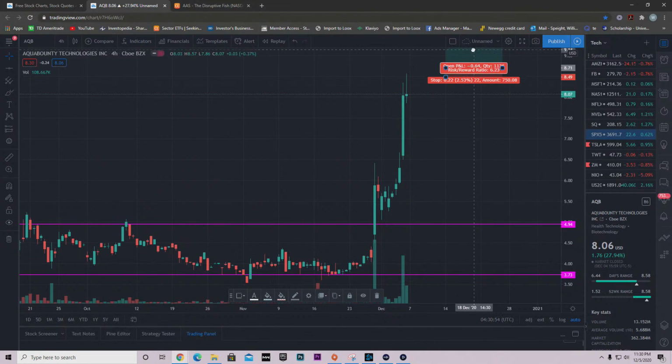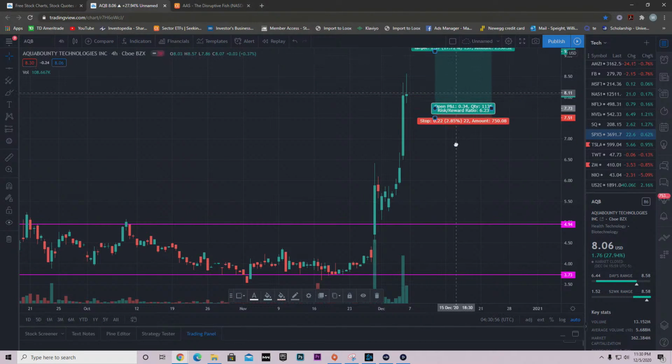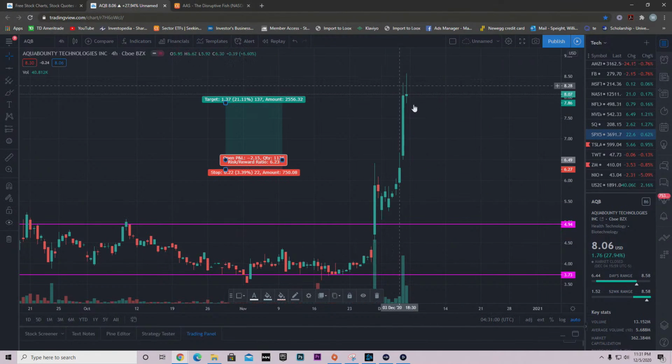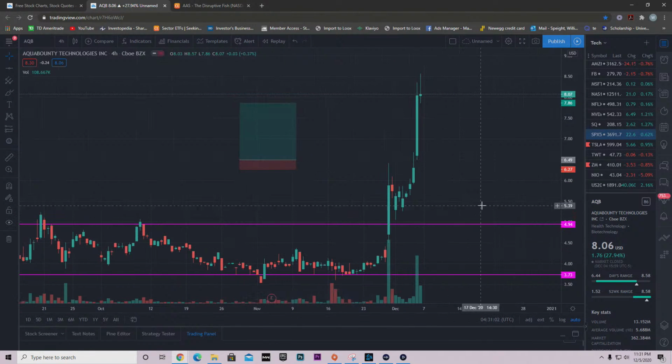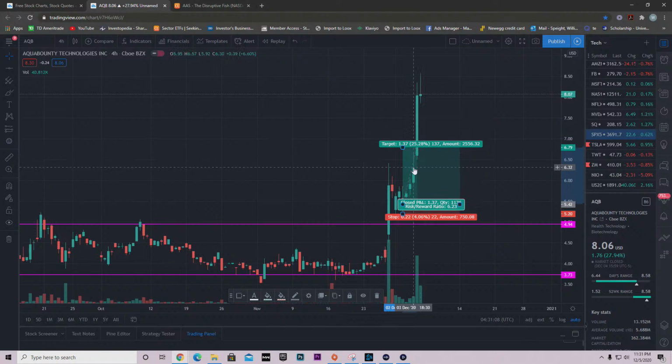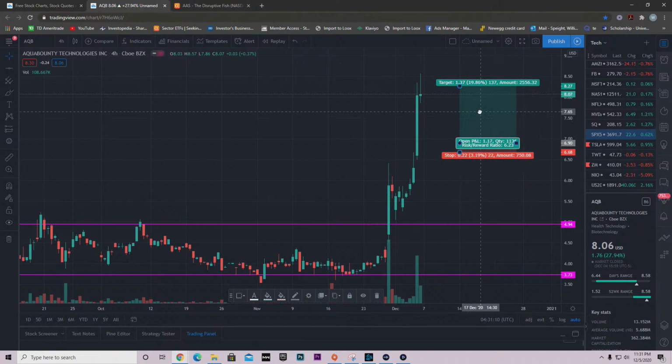Just keep moving that stop loss up so you're not giving back all of that profit that you had from that $5 move, because we could come screaming down and retest this area, and then bam, you just gave back all of that profit that you have. So implement that trailing stop loss in your trading, because that'll help you tremendously. It'll prevent you from giving back all of that profit you've already made.